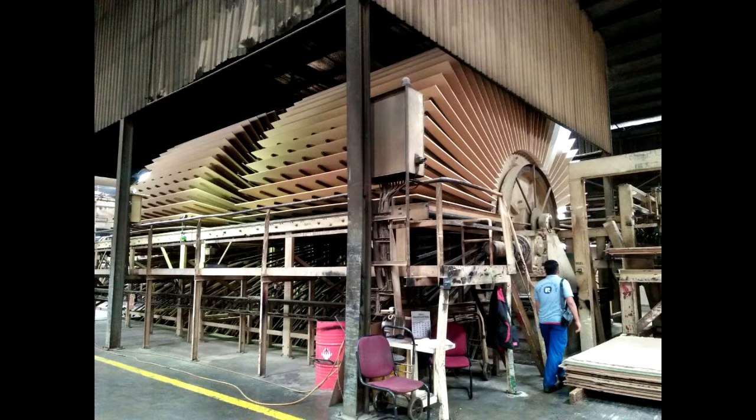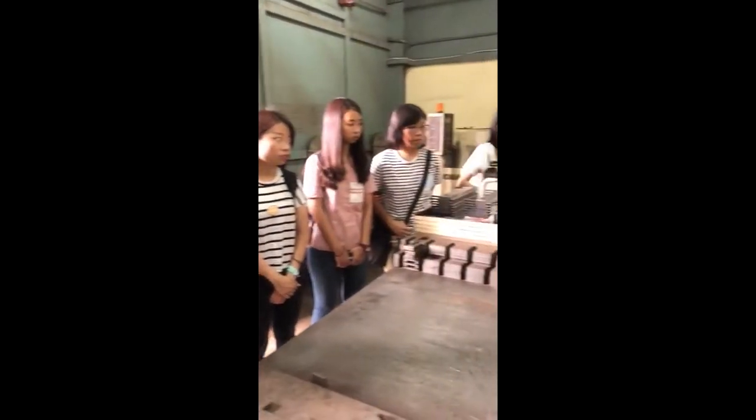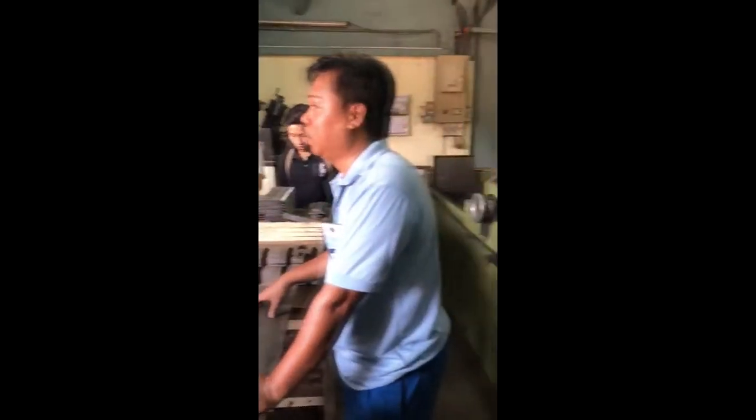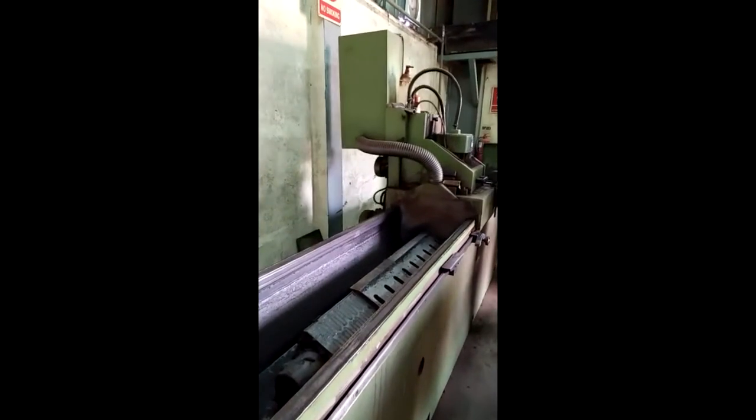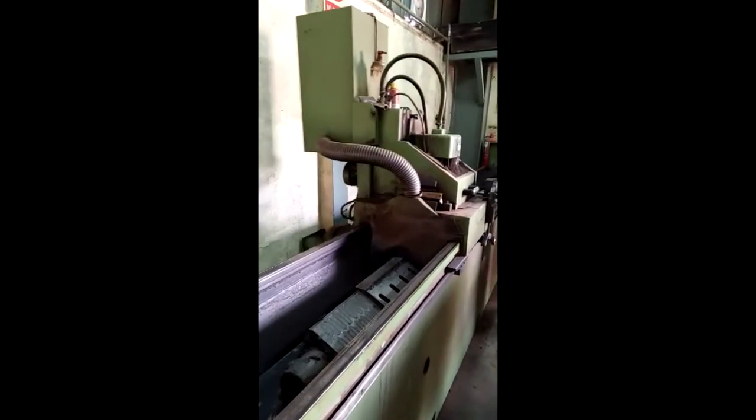So here is the operator telling us how to sharpen the knife and what kinds of knife to be used to peel the veneer, to cut the veneer. He also showed us how to make the knife sharp, how to resharpen the knife through this machine.